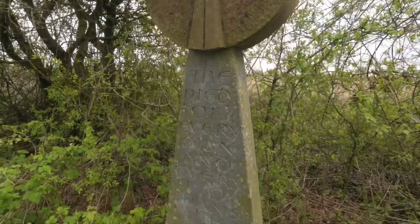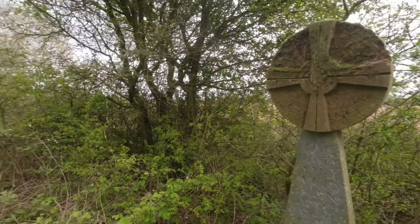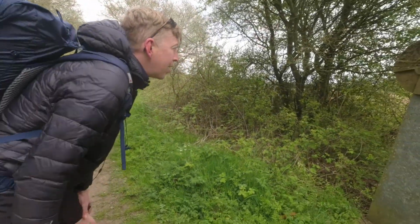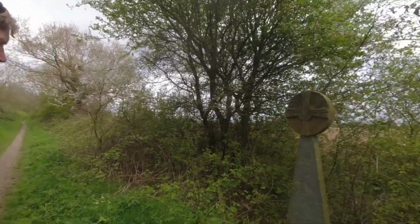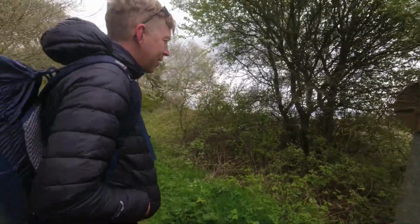Grey clasp in the grain of the wood and the stone and the grace of ancient air. What does that mean then? Not a clue. That's the second one we've seen, isn't it? You say there's 3? Yeah.